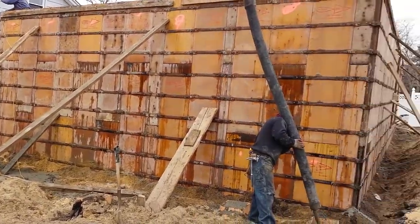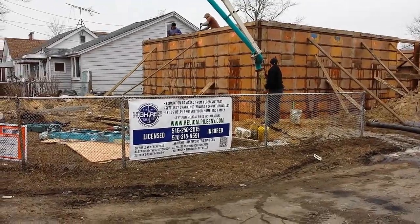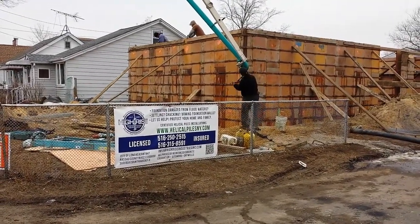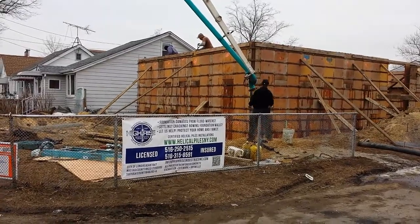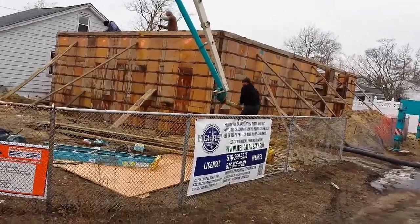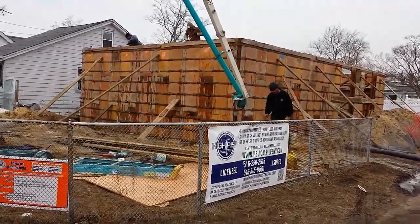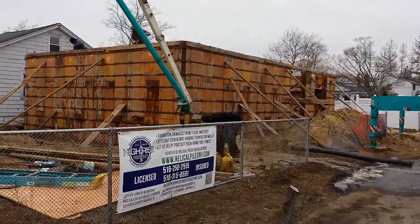All right, this is a wrap up for us. This is Silvio. We just finished pouring this foundation. Okay, we're in the cleanup mode. Another job well done. Nothing went wrong. No blowouts. Everything is here.